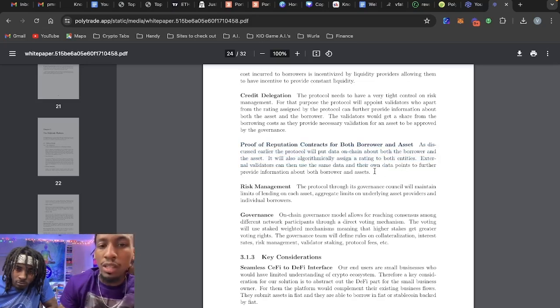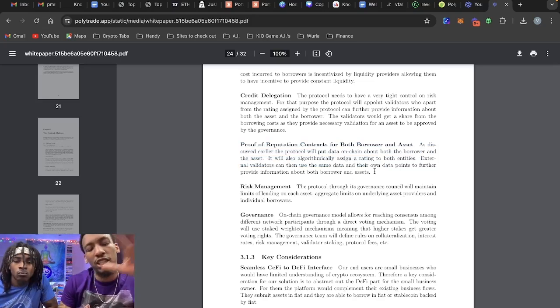So, we have credit scores in traditional finance, but on-chain reputations aren't a big thing yet. But they need to be a big thing if you're going to do any kind of borrowing and lending that's undercollateralized, because you have to have some kind of way to prove, does this person have a high likelihood of paying back, paying the invoice, et cetera.